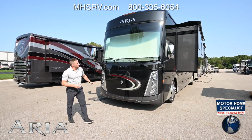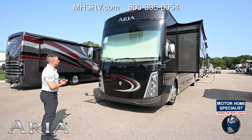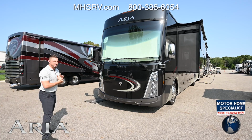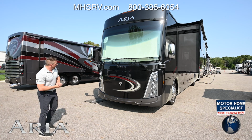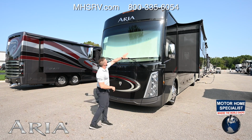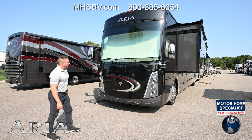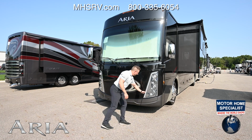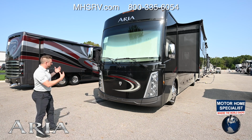For 2021, if you noticed, we've redesigned the front cap on the Aria. So we've had the original front cap since 2017 when we came out with it. Now we have a nice fresh new face on the Aria. A little bit more design up front as far as the molded fiberglass, a little bit different indentation on the eyebrow up top, and then these nice new bezeled headlights that look real nice going down the road. So a lot of changes up front.